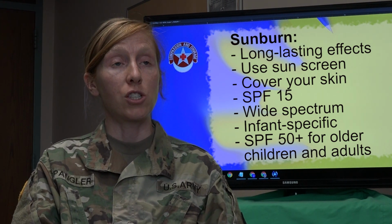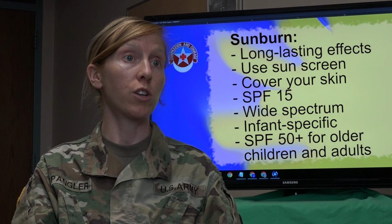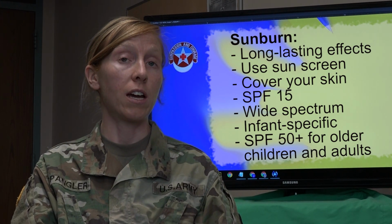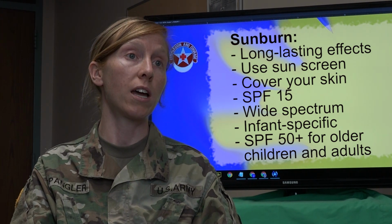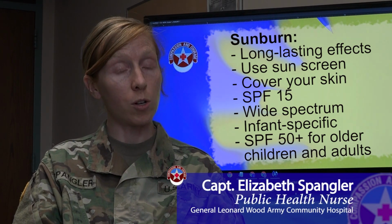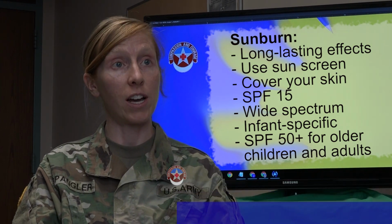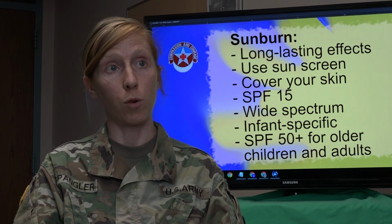And in addition to that, for children or for young infants, you want to make sure that you're getting the infant-specific sunscreen for them. And the nice thing about the infant-specific types is that they will not cause tears in their eyes if it gets into their eyes. And then for elderly people and for young children, it's important to have a higher SPF for them, higher than 15. 50 or above would be good for them.